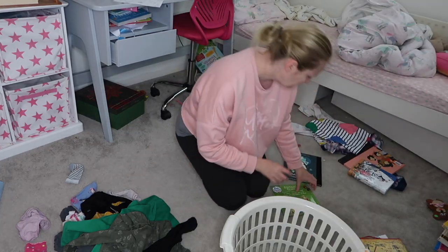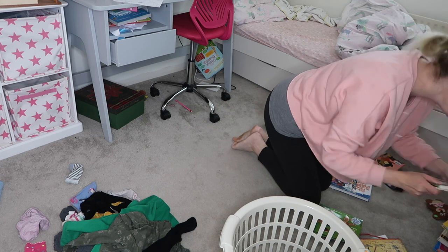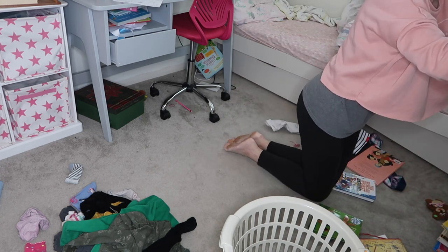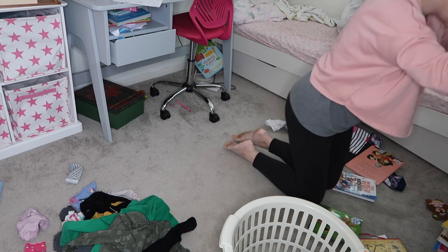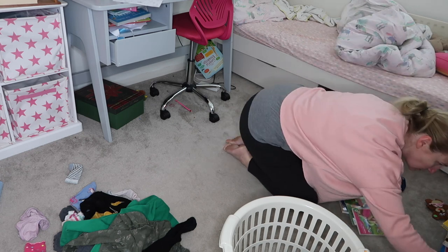Hi everyone, today I am sharing with you my top tips for cleaning your house fast. As you can see, the house is in a bit of a state, but I allocated an hour and a half and managed to clean the whole house from top to bottom. So I'm going to share with you how I did that and add a few tips along the way as well.